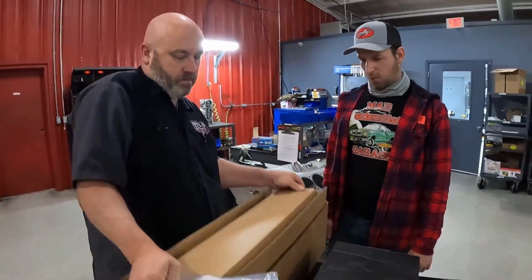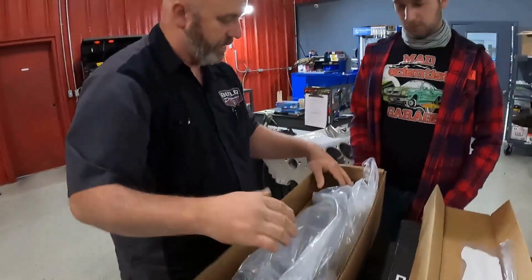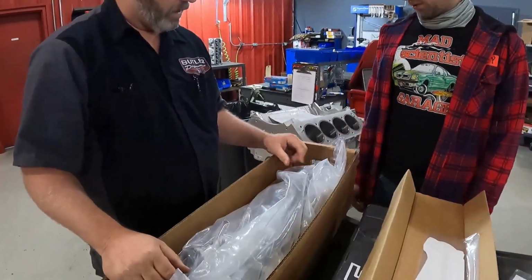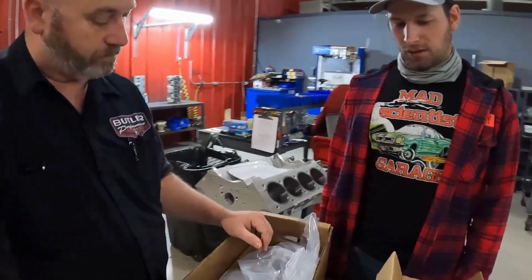And then this is your crankshaft here. Not much to see there other than it's in a bag. We can get that out. It has been balanced, of course. But I mean, this engine's going to be good for a lot more RPM than it originally was, and I've got no problem.